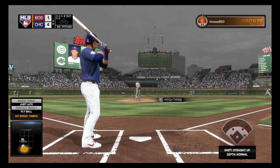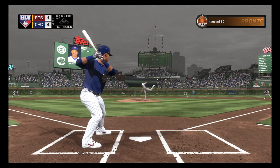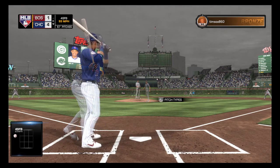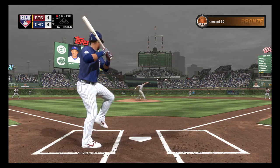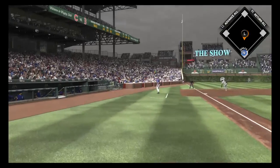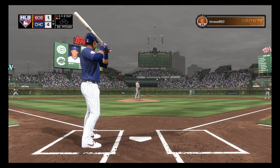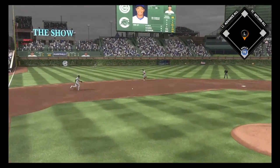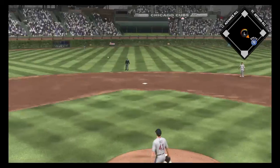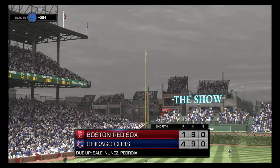Here's Addison Russell. He struck out twice thus far, so we'll see if he can fare any better here. And he'll try to crowd him there to start the at-bat. It's 1-0. The windup and the 1-0 pitch. Hit on the ground, but foul. Drilled on the ground to short. Throw on to first gets him, and the side is retired.